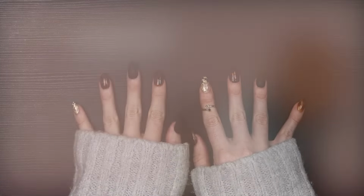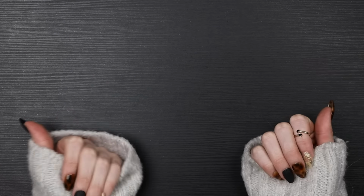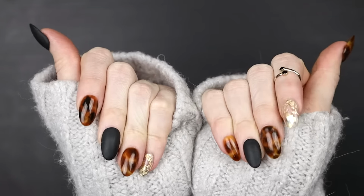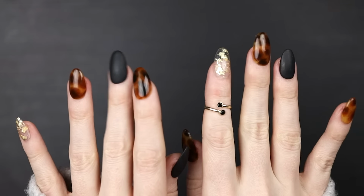I'm wearing another set of nails by L'Oreal today. She sent me 2. I think I like these even better than the first pair. Make no mistake, I absolutely loved the first pair. But these, the tortoiseshell, the matte black, the gold flakes.